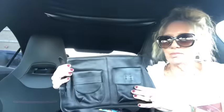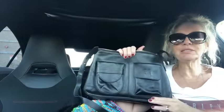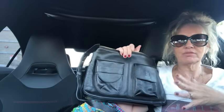Okay. I went ahead and I got this one. I couldn't pass this up, this Halogen bag. I really, really like this one. This one is all about being functional. This is a super, super functional bag. It reminds me a lot of AllSaints. It's got the same exact kind of leather, same kind of style. Love me some AllSaints. I've been an AllSaints lover forever.